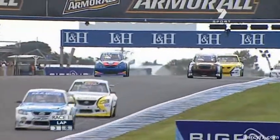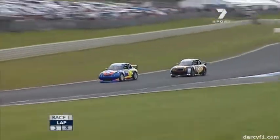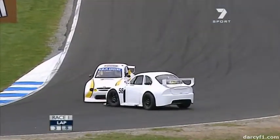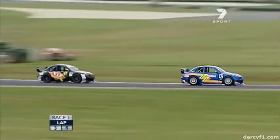New lap record for Cottrell that time of 49.62. This is the fight for 3rd, and Young will snatch it back. Uh-oh. This is not how Aussie racing cars should be. No, and this is going to be a bit tricky here. They're going to come over the top of that hill, and if those 2 are still there, it's going to make things very, very difficult.